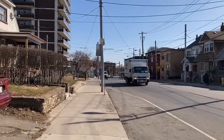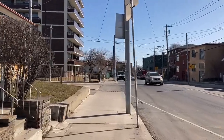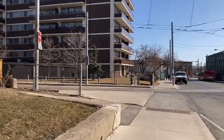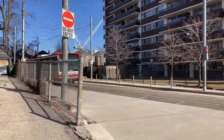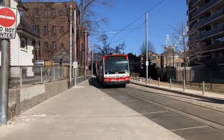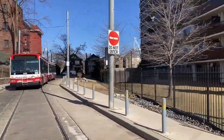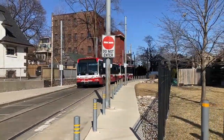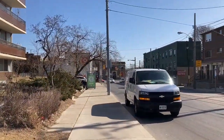Looks like there's a streetcar loop around here. Sometimes a 512 streetcar short turns around here. I don't know if this is an actual stop, but there's some buses that are parked. I think that's for the 161. No, these buses don't run along the route, because these buses belong at the Wilson division. I don't know, I'm kind of confused.